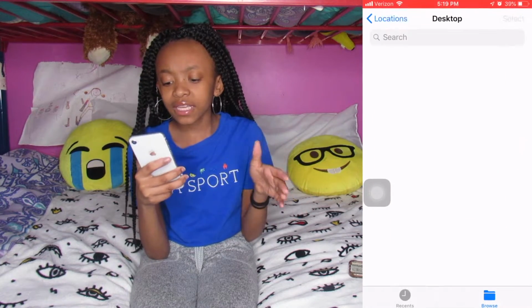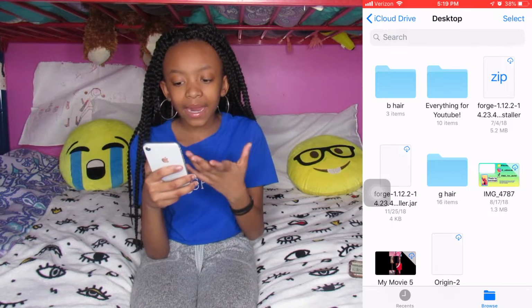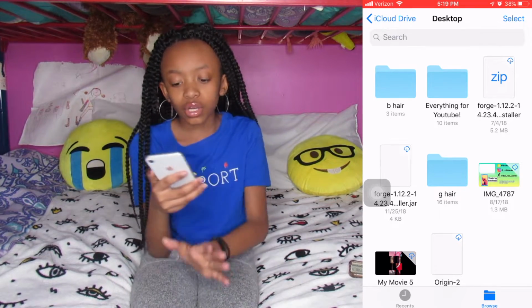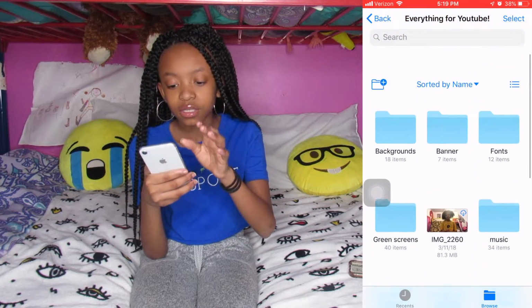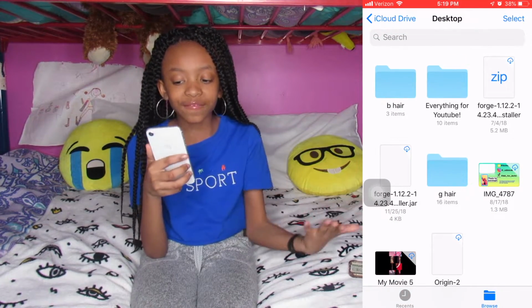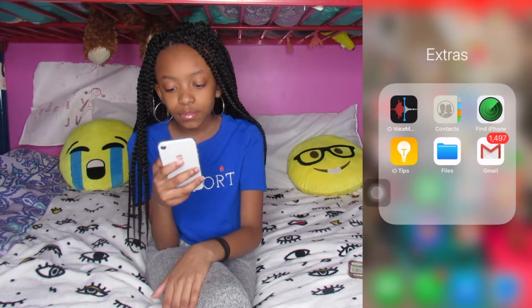Like I deleted everything, but everything. See, this is all what's on my MacBook desktop. So you know I can transfer. This is everything for YouTube and stuff like that. So let's say I wanted that on my phone, I could get it on there and my stuff like that, you know. My Gmail, I really don't go through my emails.